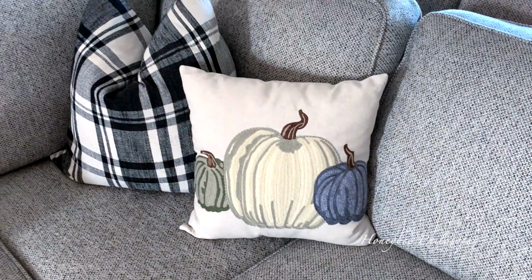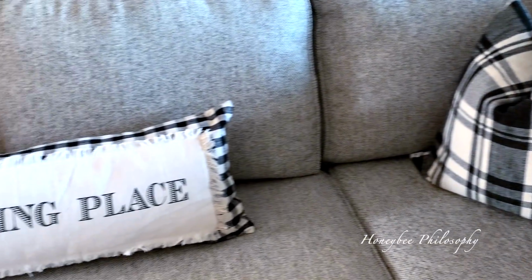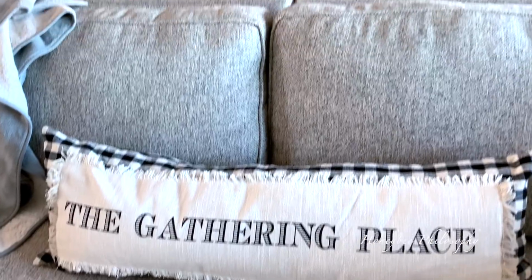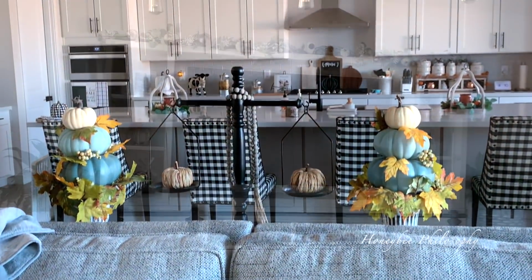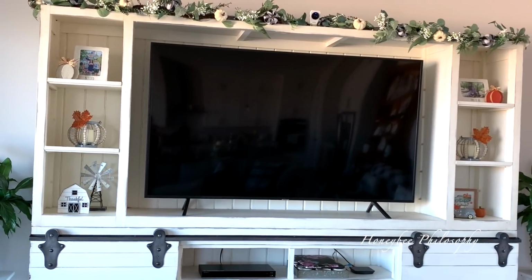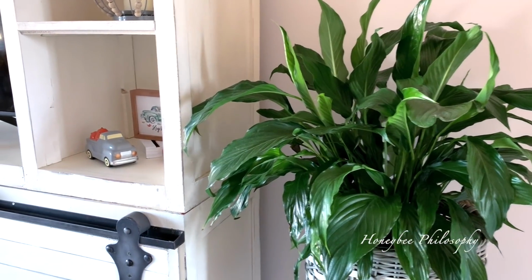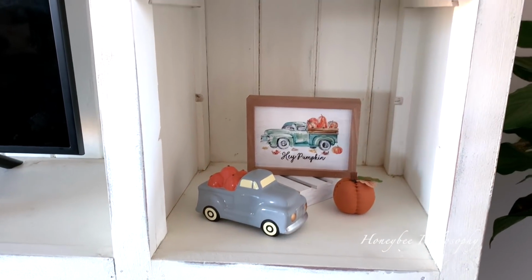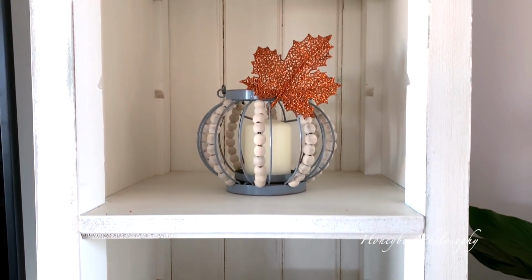It's called Pumpkin Patch. And we have a few more accent pillows that I've collected over the years from Home Goods and such. The gathering place could not be more correct because this is a central area where we all come together as a family. Here on the entertainment unit, I do have little accents of pumpkins and trucks and some family photos as well.